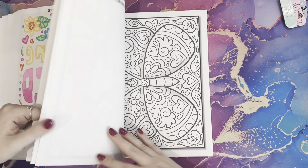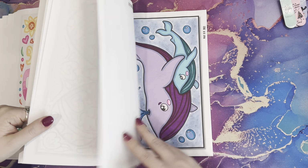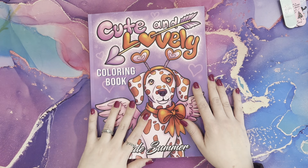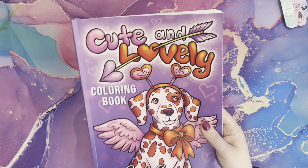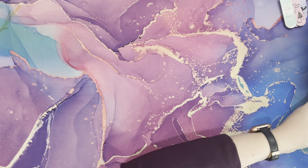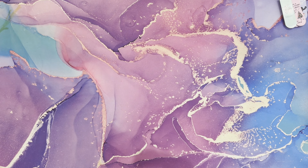So, I mean, I'm almost done. I'm getting really, really close. So I'm hoping to finish this one this year. I'll probably just set this aside, and especially since we're coming up on Valentine's Day, it's the perfect time, honestly, to color in that book.